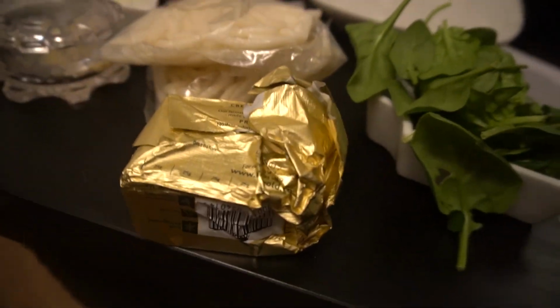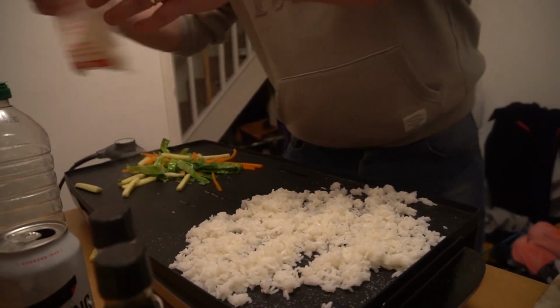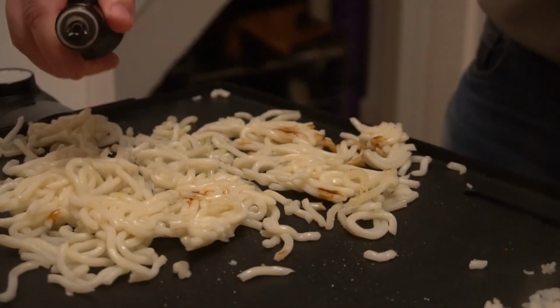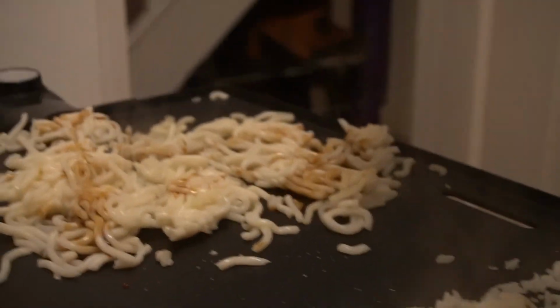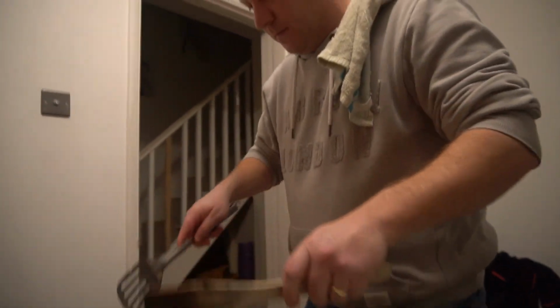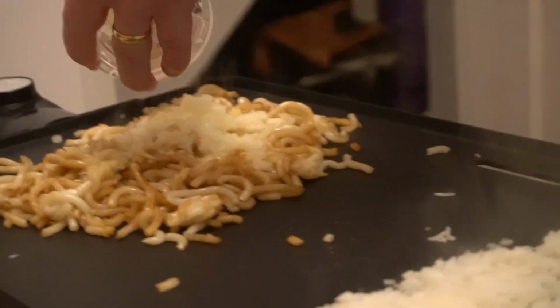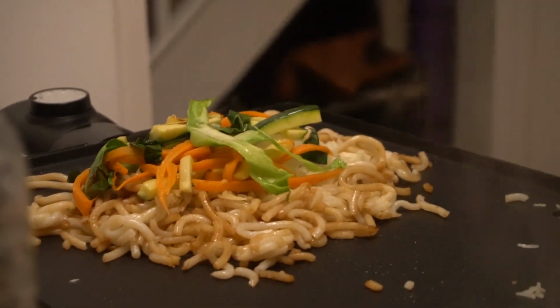Meat, veg, lettuce, green stuff, butter, and there's cheese. Some soy to it, yeah. That's sizzling. Sizzle. And break up the little gits. Loads of stuff has been added. Garlic, onion. A bit of the veg I cooked earlier back in the mix.